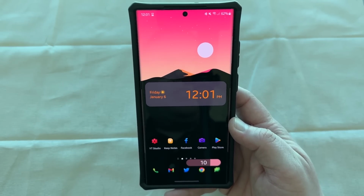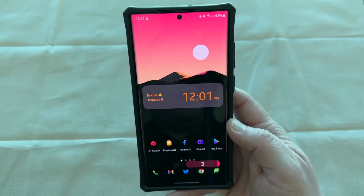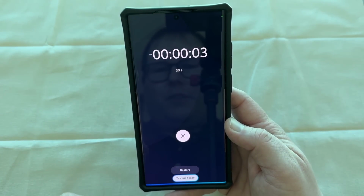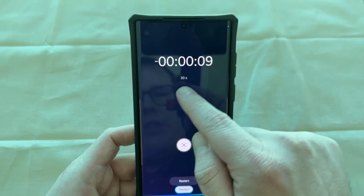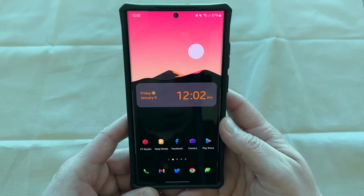Now on the old version, which I have on the Fold 4, if you tap that notification, it does nothing. It doesn't actually go into the application itself to let you edit the timer or do whatever you need to do, extend it. So like right now, this thing is ending. Typically, if you tap this notification, it wouldn't take you into the timer, but now it does. And in fact, another thing is it also gives you the number of seconds that the timer lasted for there at the bottom, which is nice, and that's also a feature that wasn't there in the past.